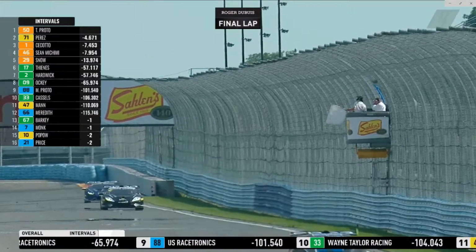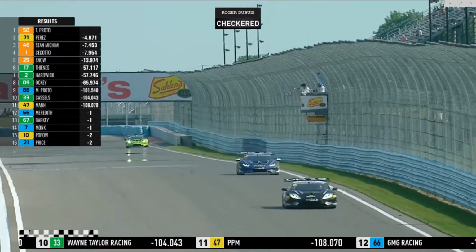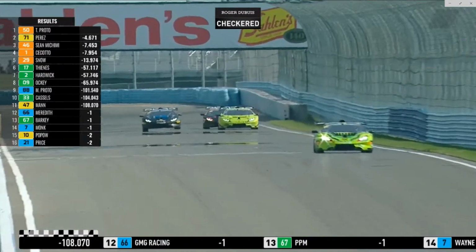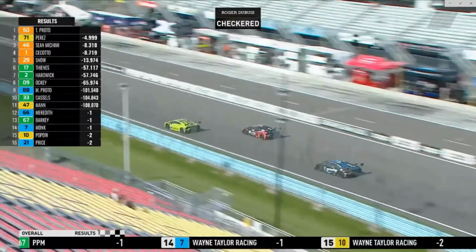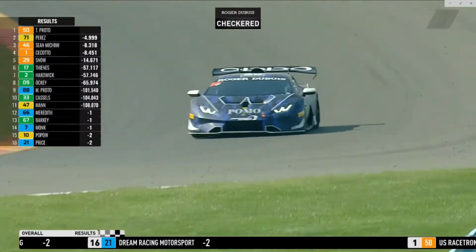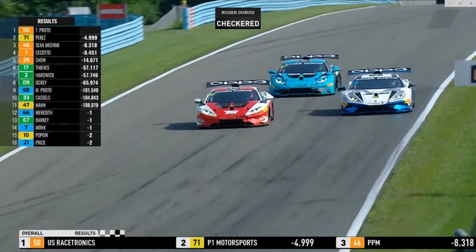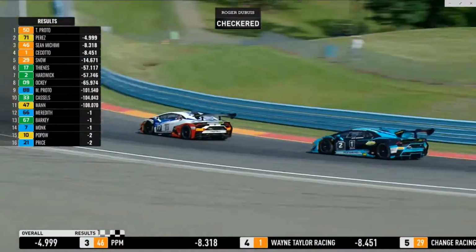Proto and Piscopo won in Pro-Am here last year on their way to the Pro-Am Championship, and they take the win here again. Back-to-back wins, different championships for them. But Mishimi's got through! Mishimi's got through, and Chikoto is off the podium. Last two corners, Perez goes through in second, but Mishimi has pipped Jonathan Chikoto in a cracking run to the flag. There was one of the lapped cars in there as well, which I think was the 66 car. Yep.